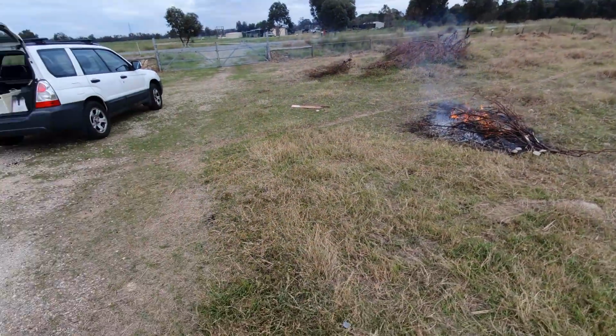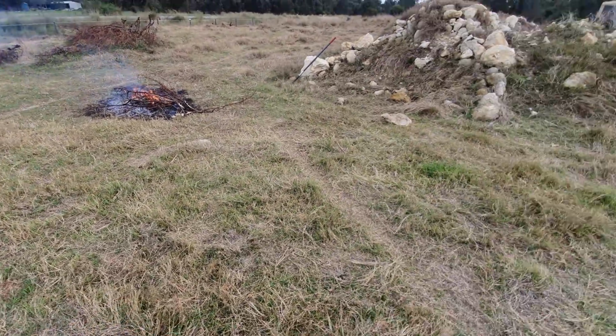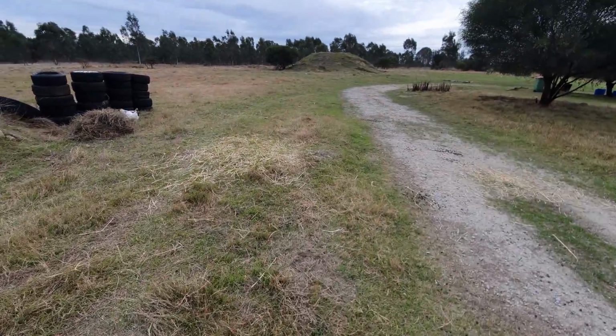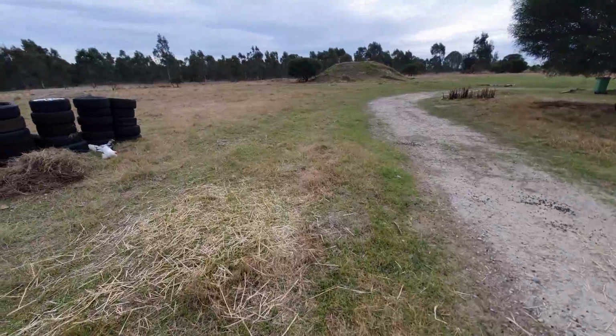So we are at the block now. I'm just doing a little bit of burning off here, just trying to take some of the fuel load off this property so we're ready for the bushfire season.